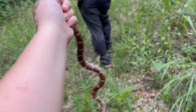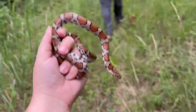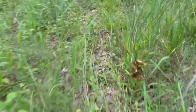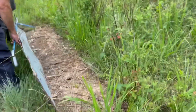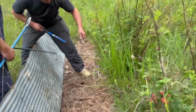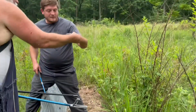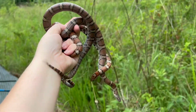Nothing down there. I don't know if that's because of the metal stuff. That's a little eastern. Looks safe. Nope. That's blue. Yeah, go ahead and grab it. Here, I'll hold that one too. Yeah, I'm not going to get no pictures of it though. I got a picture of both of these two in my hand.